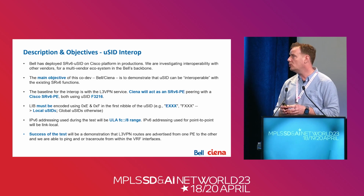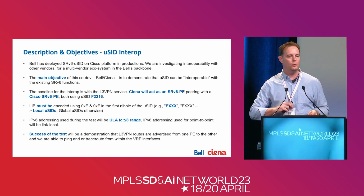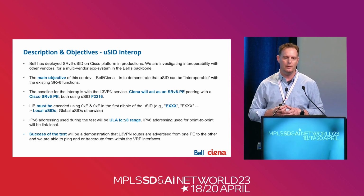For success of the test, we know when we can have an L3 VPN with routes exchanged from one PE to another PE from different vendors using uSID, and we can ping and traceroute inside the VRF.